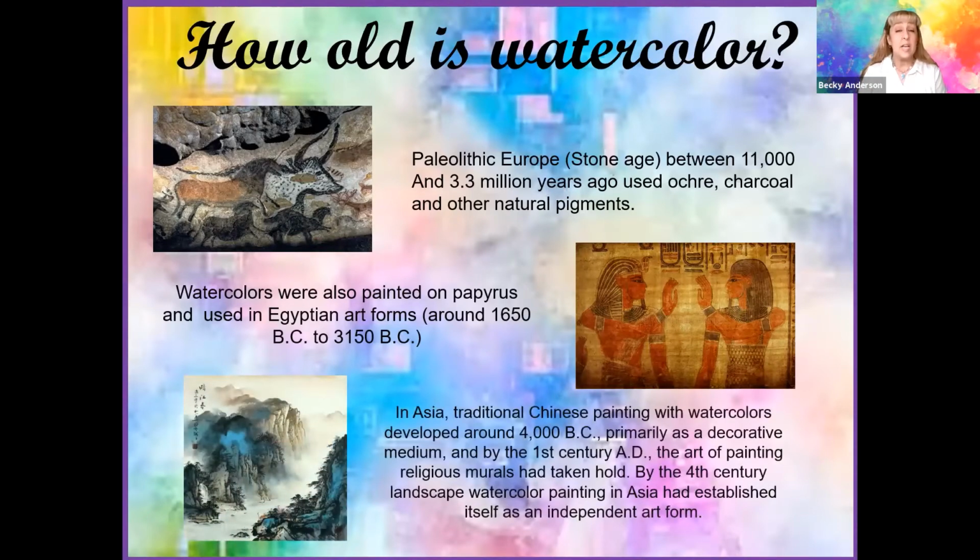And look at this. In Asia, traditional Chinese painting with watercolors developed around 4000 BC, primarily as a decorative medium, which means that in other times, such as with cave paintings and the Egyptians, it was not only decorative, it was also used as a primary way of communication. But the Chinese, because they had already developed their own way of communicating, decided to use this beautiful medium primarily for decoration, and they did an excellent job of it.